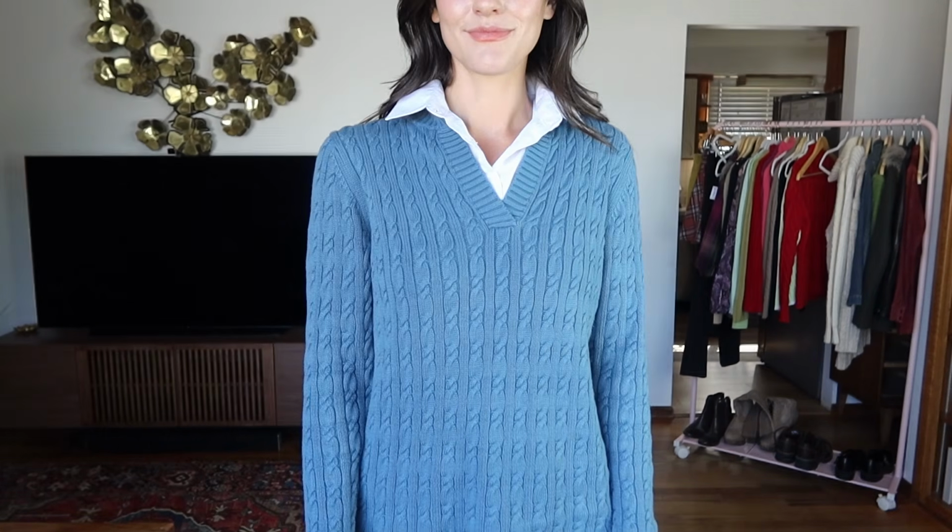And the fact that it's a cable knit sweater is just a big bonus because I've been really looking for more cable knit sweaters. I only have 3 in my closet that I just recently thrifted, so I was happy to add this to the collection.